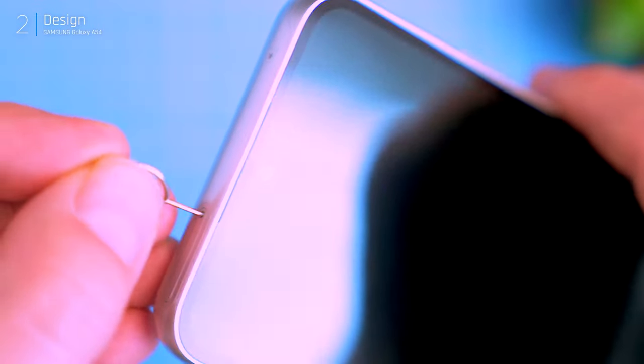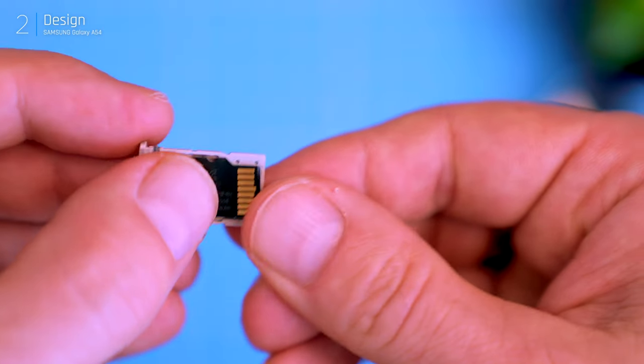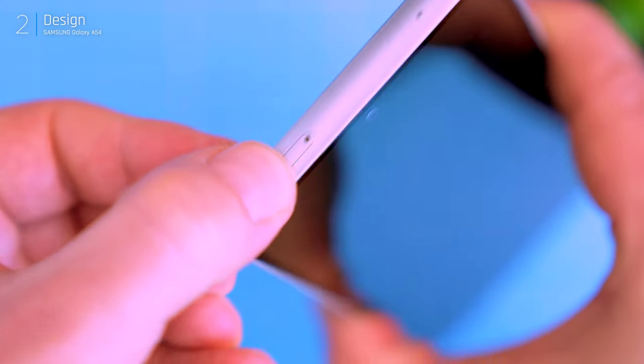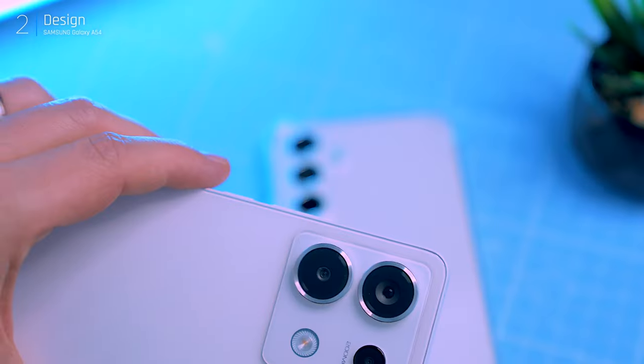Double SIM functionality is great for both local and international use, and expandable storage via SD card, which is up to 1TB, is a bonus. So while the design might not be the most cutting edge compared to the newer releases, it still holds up well aesthetically and feels solid in hand.